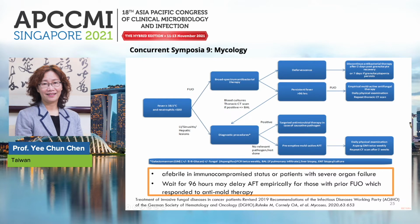Here, I would like to emphasize that patients might not be febrile, especially those severely immunocompromised or with organ failure, especially in the elderly population. Waiting for fever may be too late. On the other hand, waiting for 4 days may delay antifungal therapy for those with prior fever of unknown origin, which respond to antifungal therapy. That is the potential presence of invasive fungal disease without confirmation.